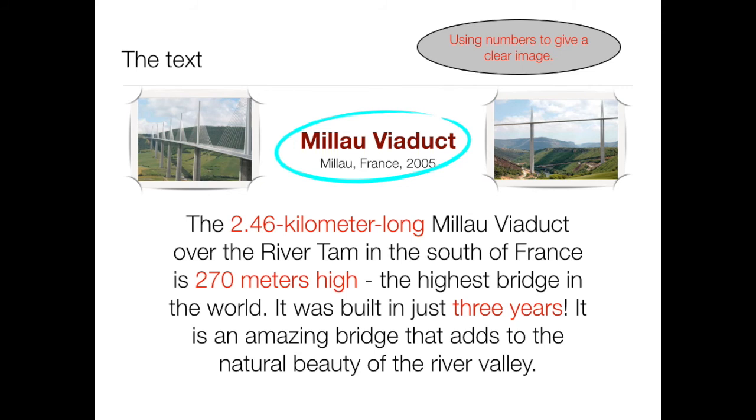Again, the final sentence is a really good way to conclude this paragraph. The writer adds his or her opinion, commenting about the beauty of the bridge. Actually, in an older version of this text, this final sentence read, "It is a beautiful bridge that adds to the natural beauty of the river valley." However, it was changed in the latest edition to what you see here. Can you guess why?